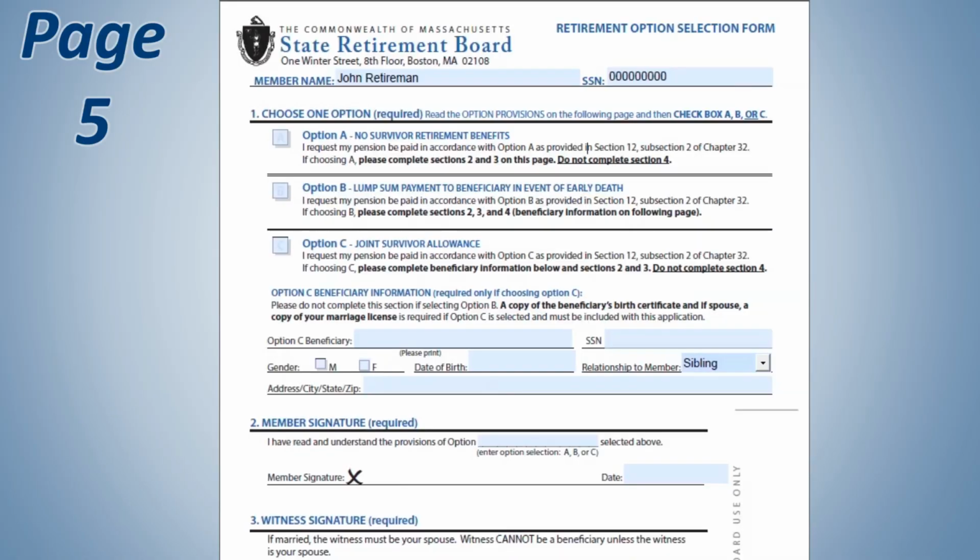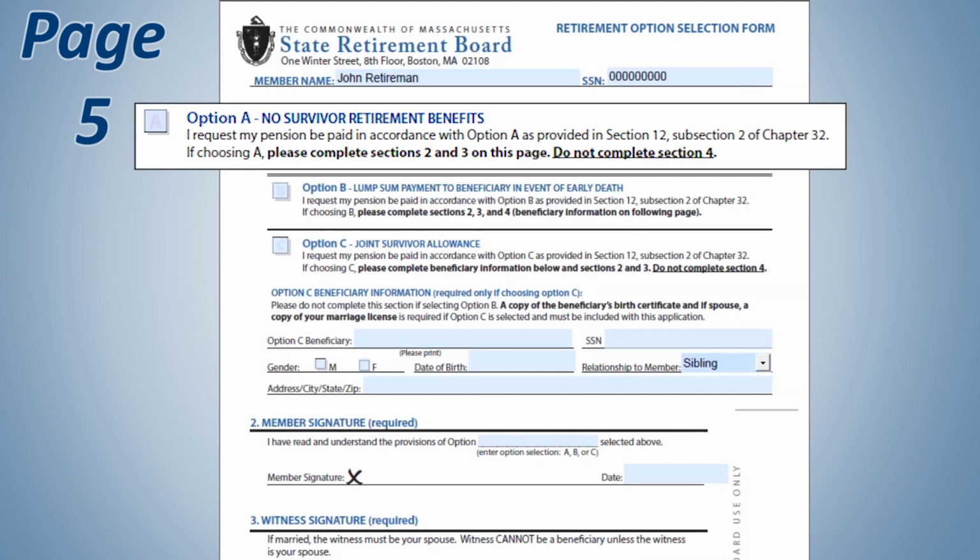On pages 5 and 6, we have the Retirement Option Selection Form. This is where you select your retirement option, either A, B, or C. Your option selection cannot be changed once your effective retirement date has passed, so please carefully consider which option is best for you. Option A gives you the full amount calculated. There are no survivor benefits, however, so once you pass away, your pension ceases.